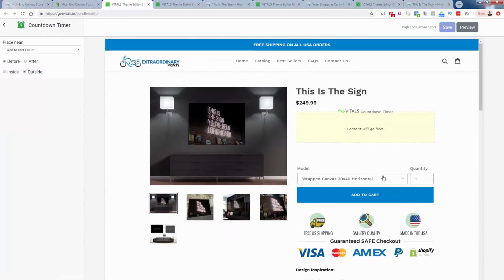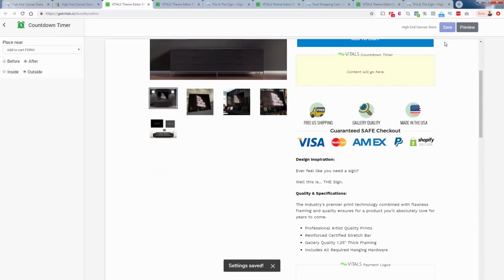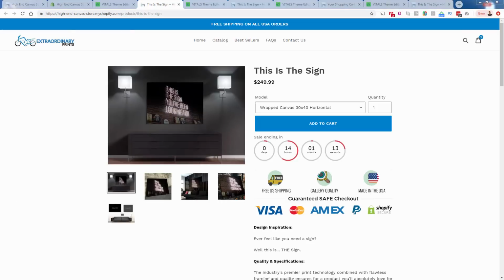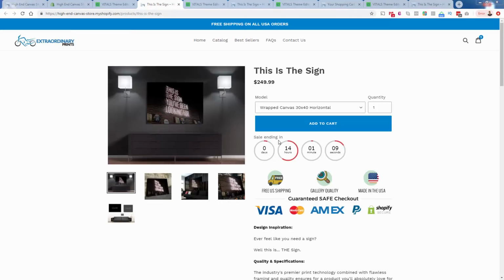So we see countdown timer. We'll go right here. Underneath the price is one section. Call it add to cart before. We could also do add to cart after, which I kind of like a little bit better. And we'll give a little preview here, take a look at it on the site. And as I reload the page, you see the countdown timer coming in.